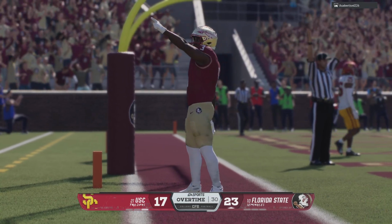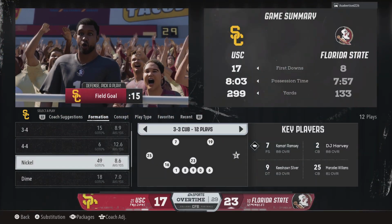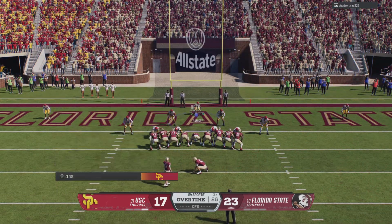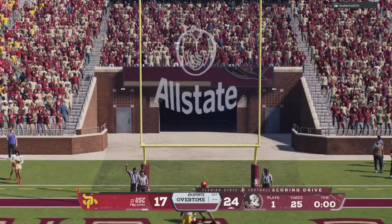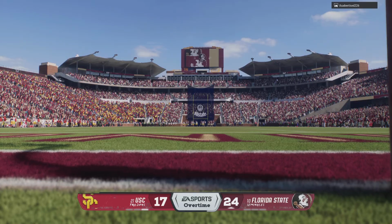The great thing about spreading a defense out, I can see where the blitz is coming from. I can see where they're weak. I can see my matchups. Nice job by the offense, spreading them out, taking advantage of their matchup, and getting in for the score. And the extra point is true, and they're on top by 7.